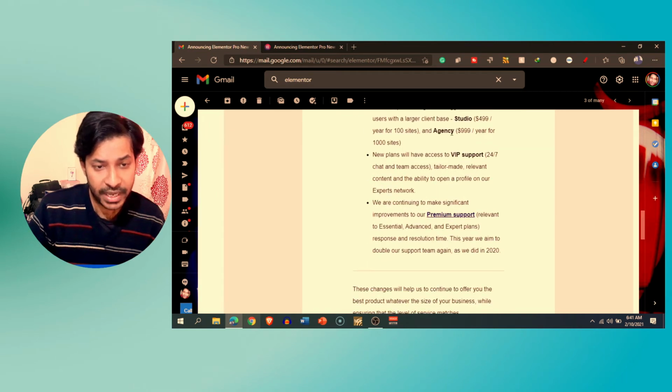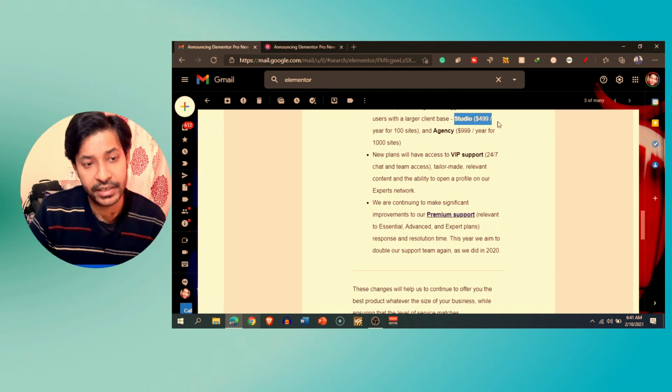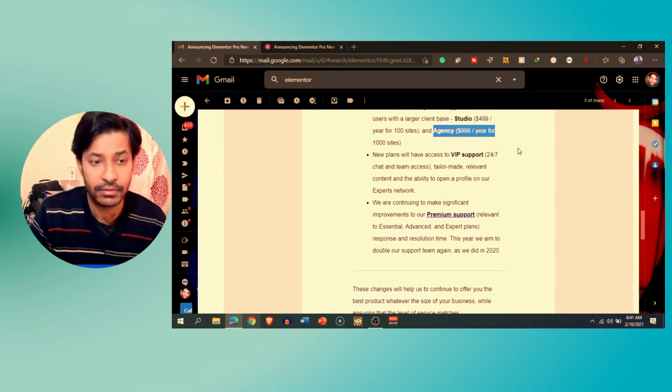So what are the new plans? They will be launching two new plans called Studio, which is $499 a year for 100 sites, and Agency, which is $999 for a year for 1,000 sites. So these are the two plans that they will be adding.